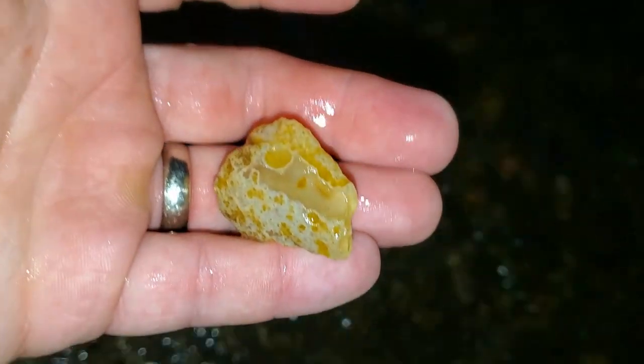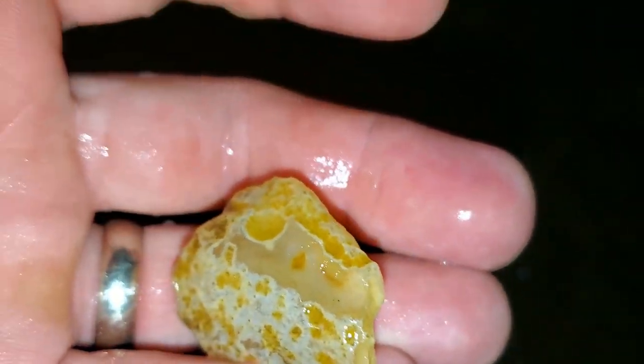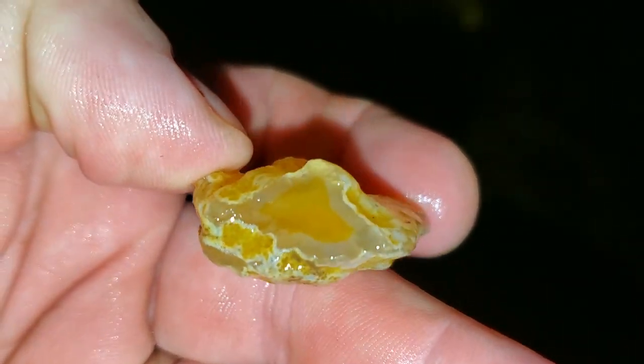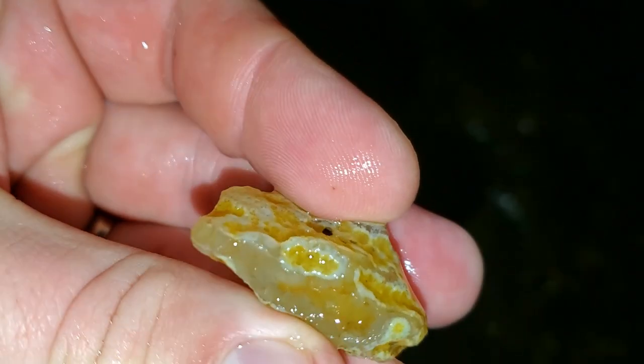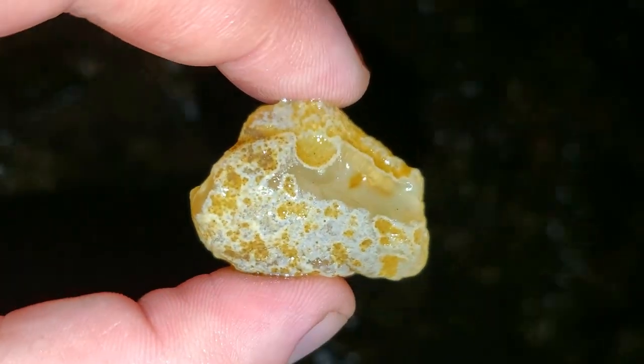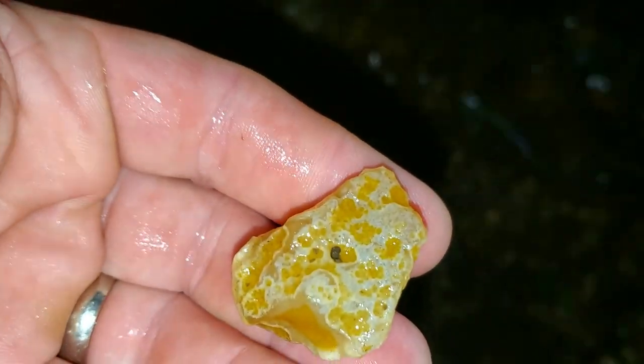I found a good one. I already picked it up because I wasn't sure if it was one initially, because it was all covered by river slash creek scum. But it's definitely one. Look at that. It's like a nodule. There's even some banding in there. That's a nice one. Good size too.